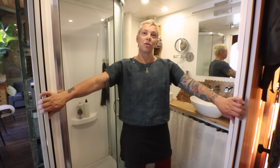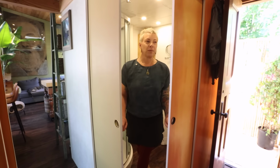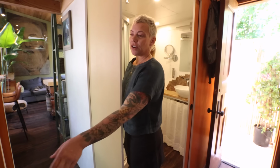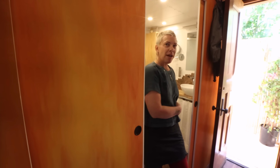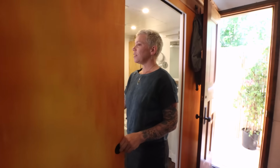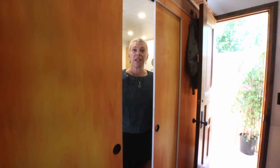I have a triple pocket door system here. If I close these, you have your own bathroom, but you can still access the bedroom to the main living area. Or you can close these two and have an attached master bathroom here, or you can close these two and have your master bedroom, and still access the bathroom from the main living room area.